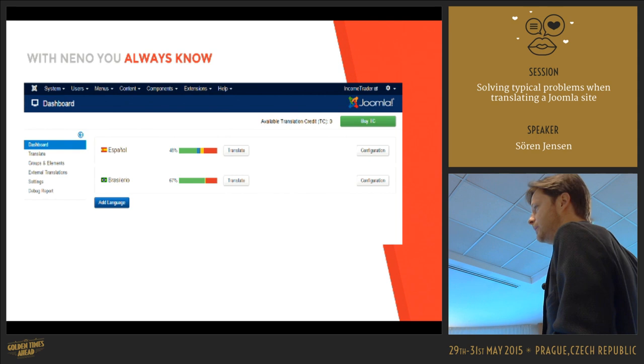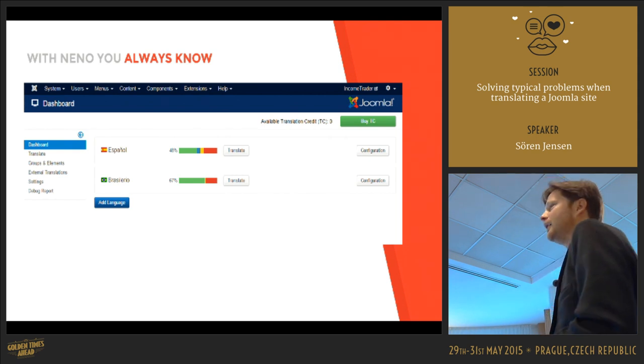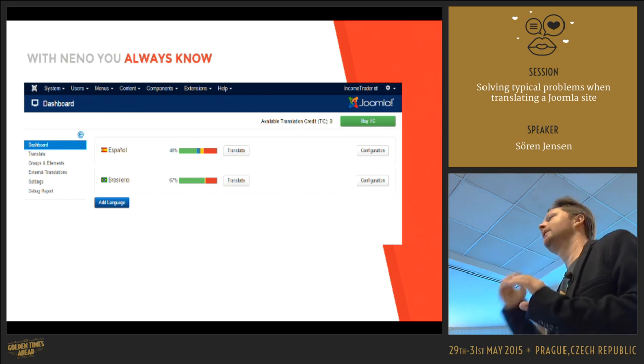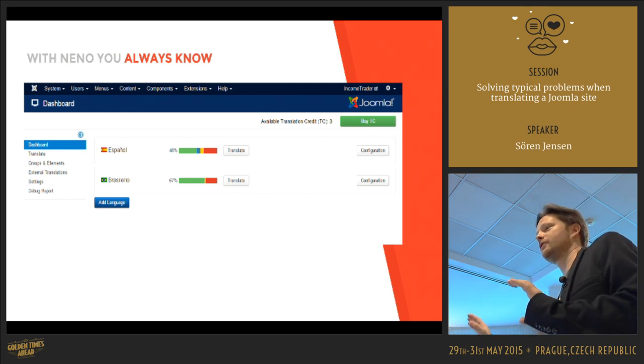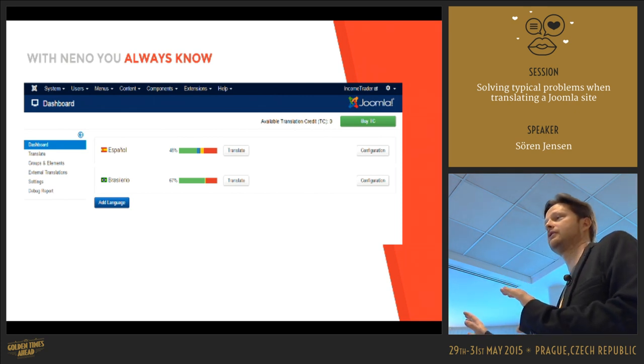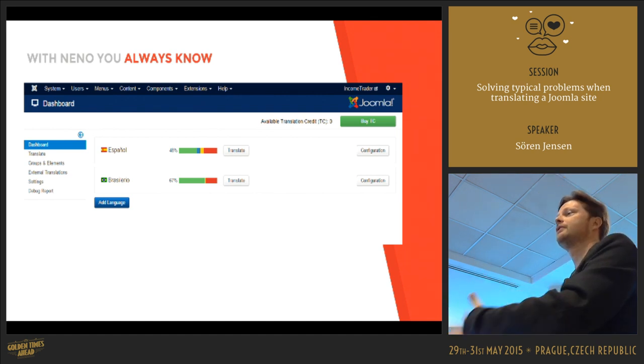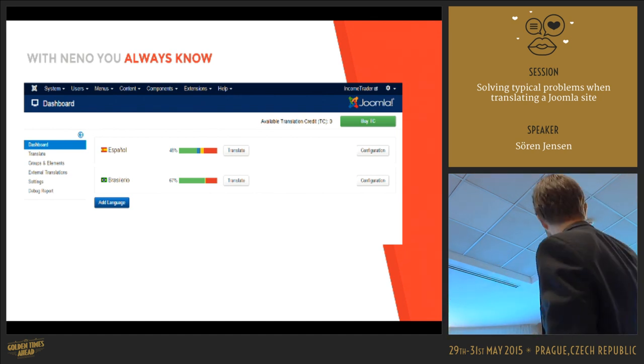Which is represented by the green bar. The blue bar, I'll talk about that later, but we offer a new method of getting external translations. So that's, for instance, professional translations. The blue represents that you have ordered a professional translation, but it has not come back yet. So that's the blue section.